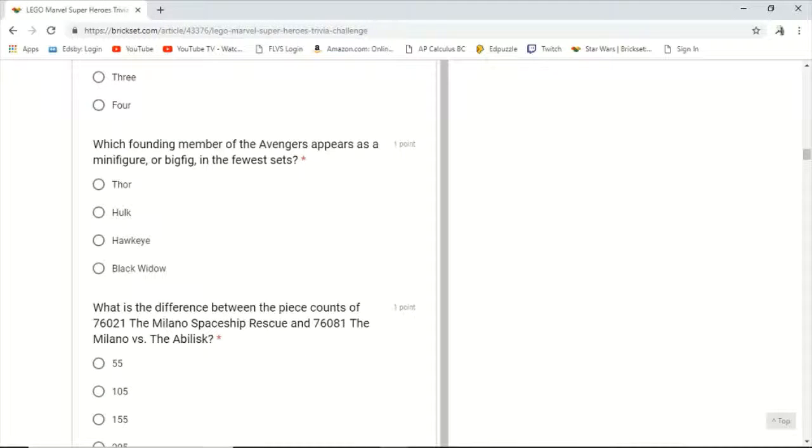Which founding member of the Avengers appears as a minifigure or big fig in the fewest sets? Alright, you would think it'd be Hawkeye or Black Widow, just because those are the 2, you could say, almost forgotten Avengers. Thor and Hulk are definitely more popular. I feel like it wouldn't be Thor or Hulk. And I feel like it's almost Hawkeye, because Black Widow appears in just so many more movies. Black Widow's appeared in Iron Man, Captain America, obviously all the Avengers movies. So not Black Widow, we're gonna go with Hawkeye there.